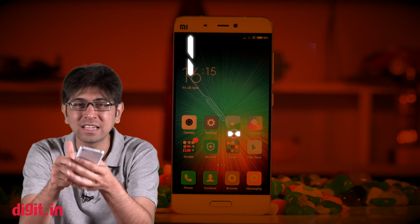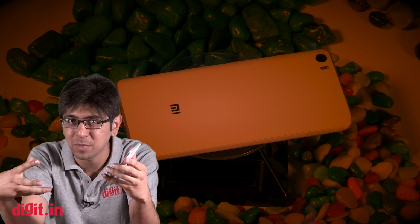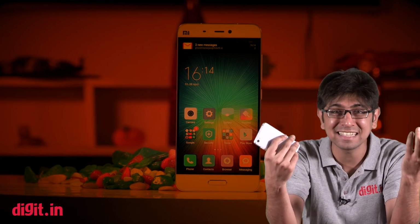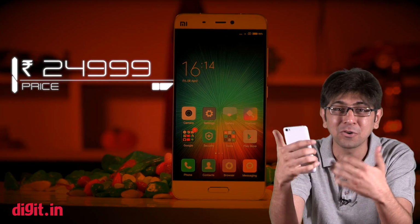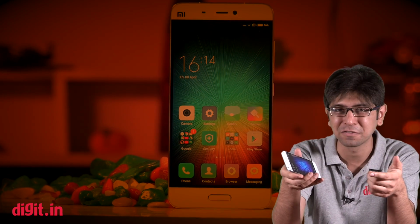Hey guys, this is Samir for Digit.in and today I have with me the Xiaomi Mi 5. Now this phone is priced under 25,000 rupees, boasts of the Snapdragon 820 SoC, 3GB of RAM, 32GB of storage, a 16 megapixel camera. I mean, it's got the works in terms of the specifications, and the price tag, it's half the price of a Galaxy S7 Edge. The Galaxy S7 Edge is nearly 60 grand. This is for about 25 grand. So should you consider purchasing the Mi 5? Well, we're about to find out.